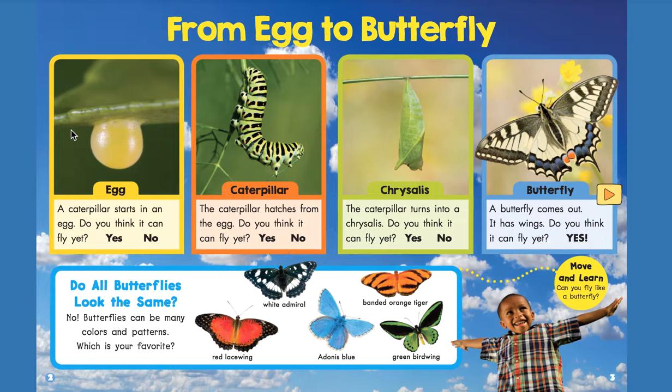All right, we're going to start right up here at the left. Our title says, From Egg to Butterfly. Egg. A caterpillar starts in an egg. Do you think it can fly yet? I'm going to use our drawing tool to draw a circle around my guess. I think since it has no wings, it cannot fly yet. No.